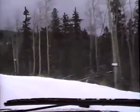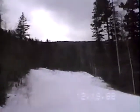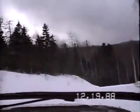Pretty ride down. The sun was out. Wait, I said if the sun was out. Oh, if the sun was out. Yeah, it'd be a good idea to have a snowmobile down there.